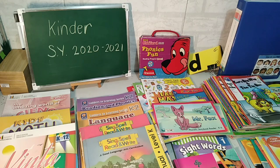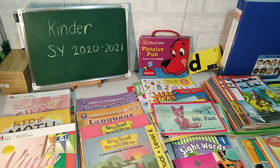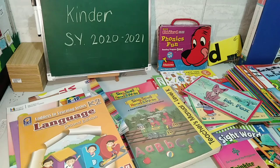And itong mga materials na nakikita ninyo sa table na yan, these are the materials that we are going to use to help us teach her this school year. And I'd like to share them with you kung saan ko sila nakuha, para magkaroon kayo ng idea kung ano pa yung mga materials na pwede nyong isama sa inyong homeschool library. Let me start first with the textbooks that I got from the homeschool provider.